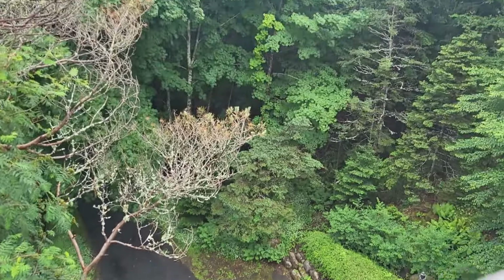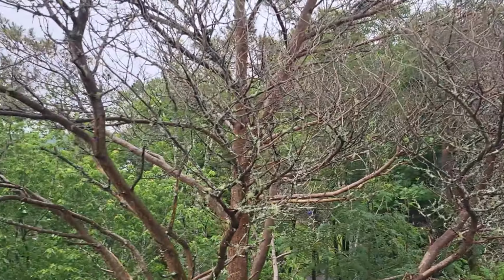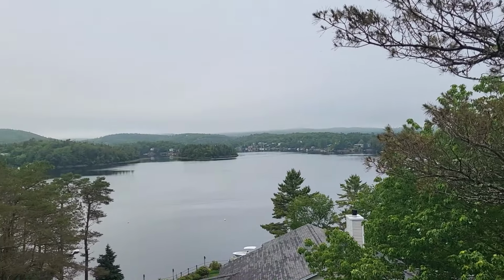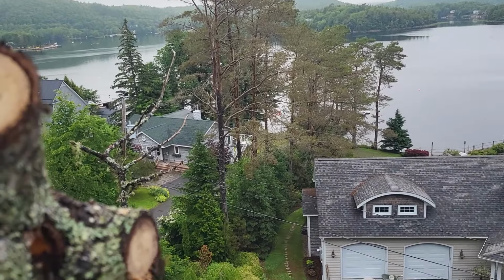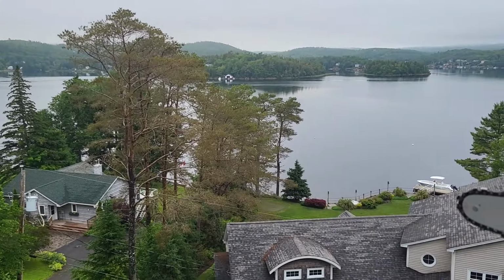Yep, it's a beautiful day up here. You're looking out over Schooner Cove over there. They all gotta go right down along the line. Big job. Way up now, way up.